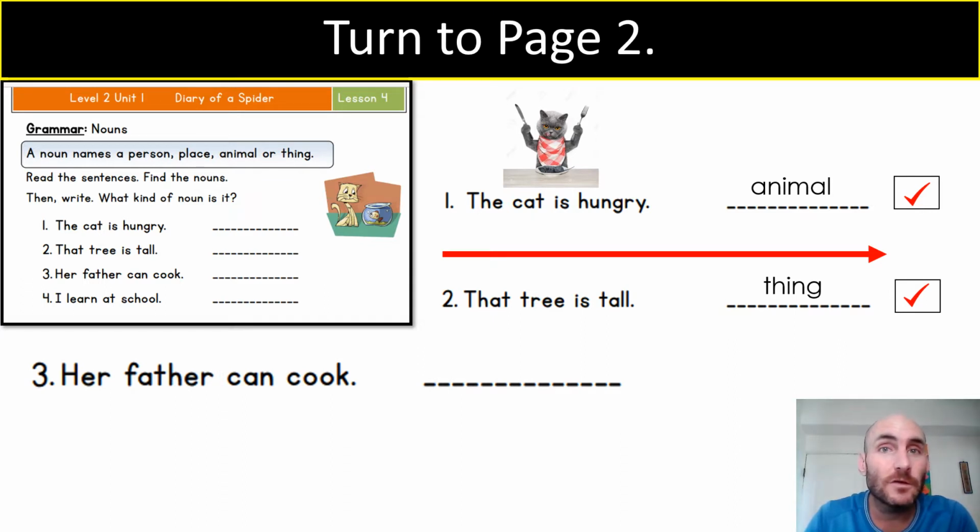Sentence number 3, students, please read. Yes, her father can cook. Her father can cook, exactly. And in that sentence, who can cook? Her father. So what is a father? A father is a person, okay? In English, we say one person, many people. But a father is only one, so we say he is a person.